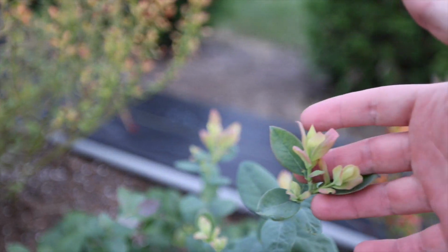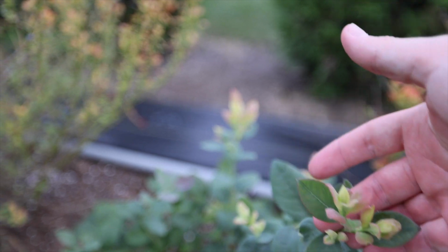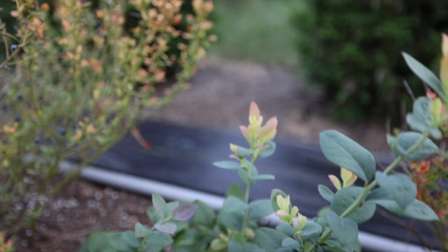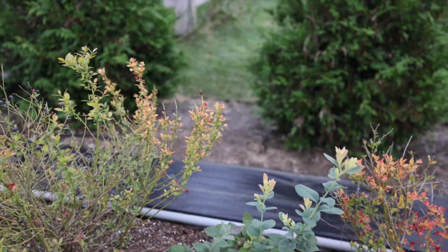But this one is one of my favorites. I think I've mentioned it's called Pink Icing. You can see that beautiful pink new growth. Great in the landscape, but it'll do quite well here in this container, I think.